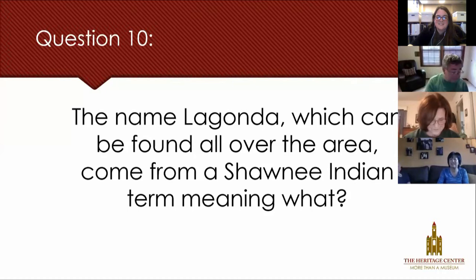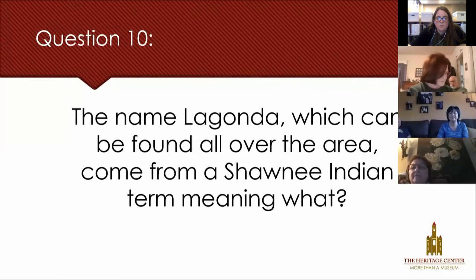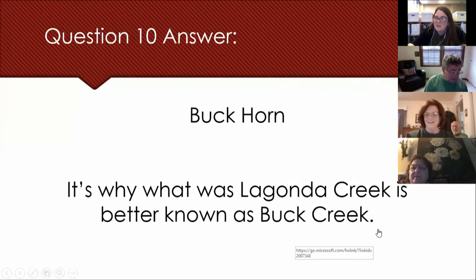Okay, question 10 is about Luganda. Do we know what Luganda means? The Shawnee Indian term. It means buck horn. And that's why they call it Buck Creek, which I did not know until I was looking this up.